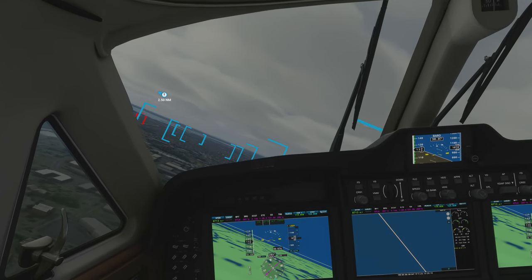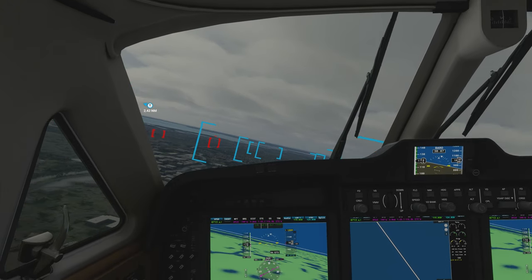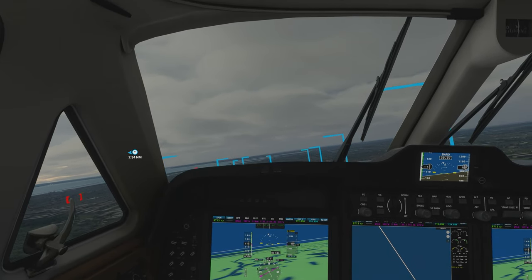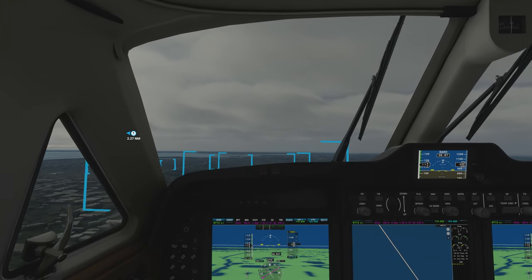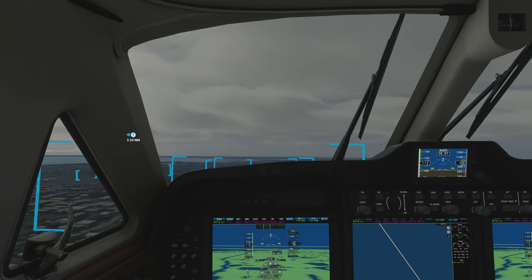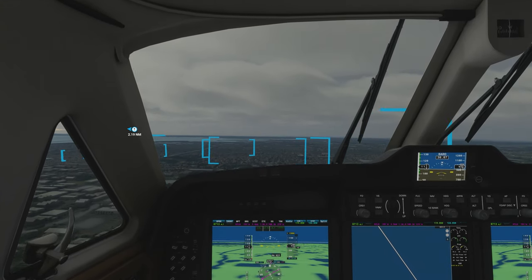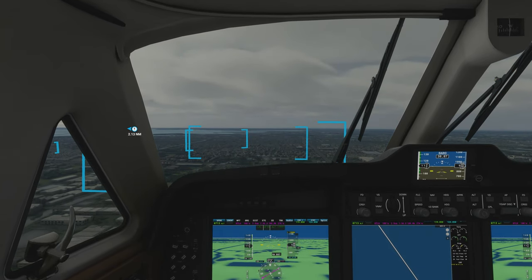Okay, we're going too fast. I'm going to pull back on the throttle. As you can see by those red lines, we're too fast to be able to actually do the landing approach there. Okay, the landing gear is still down. Pulling back on the throttle. We're going to try to get now down closer to 105, I guess.